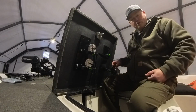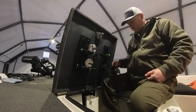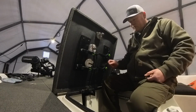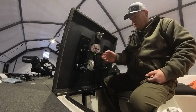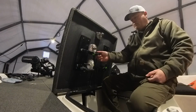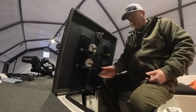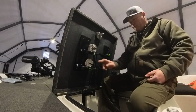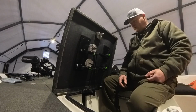Again, sorry about not capturing all the fun shots, me swearing, dropping tools, and throwing things around. But I think the end result is pretty good to see, and I think it'll be good for both dispensing leaders, and if we have the random occasion of having to spool the bait cast reel up on the fly, we'll have that in the boat. But our primary reason was to dispense leaders, and this should work very nicely for this.